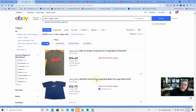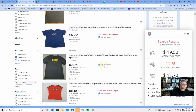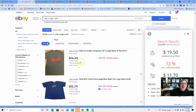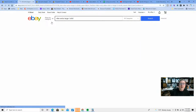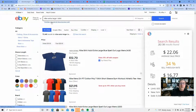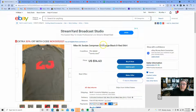See, I guess it doesn't matter in this case because look, they're pulling in extra, X large, extra large. Even though you will see most people are typing out extra large, and I would recommend it. But it looks like eBay has recognized the X large as extra large. Okay, well there, finally proved my point. Once we get to pre-owned, we go from less than 30,000 search results to 72,000 search results. So with that title, I would go ahead and type out extra large.